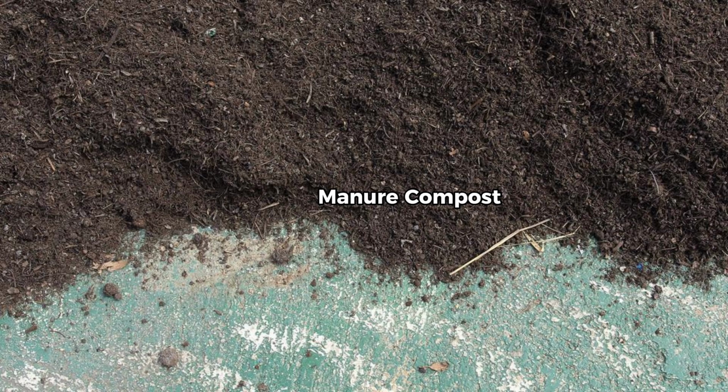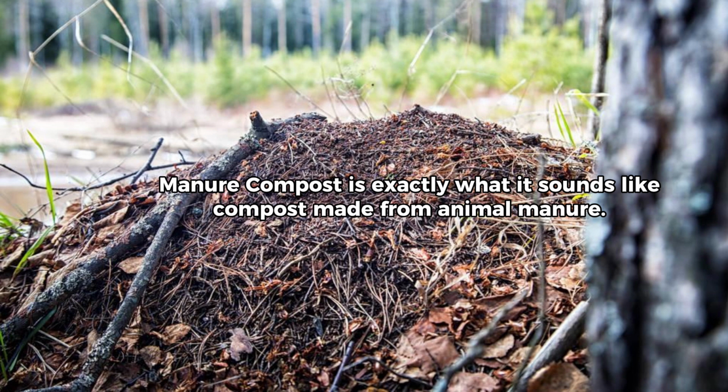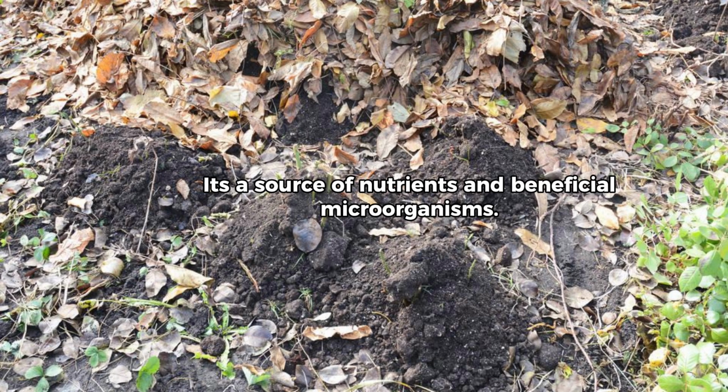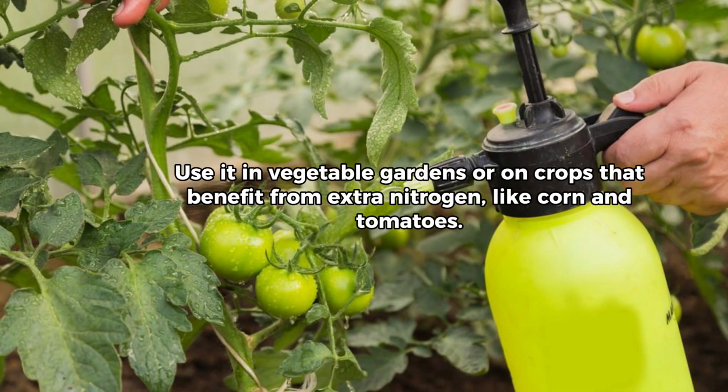Manure compost. Manure compost is exactly what it sounds like: compost made from animal manure. It's a source of nutrients and beneficial microorganisms. Use it in vegetable gardens or on crops that benefit from extra nitrogen, like corn and tomatoes.